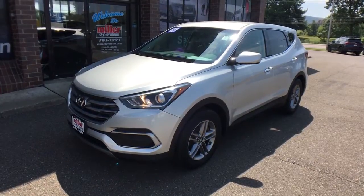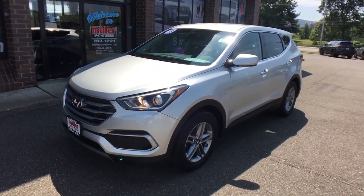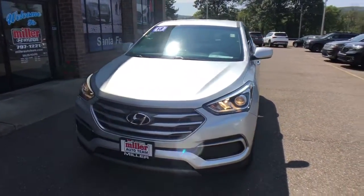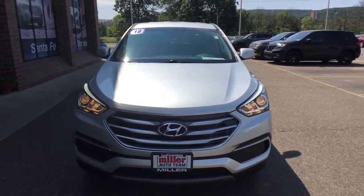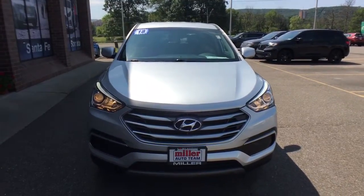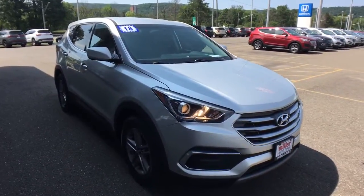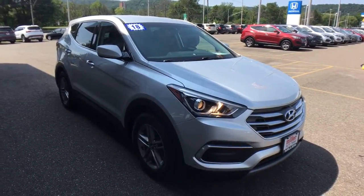Get acquainted with the 2018 Hyundai Santa Fe Sport. This vehicle is an outstanding buy with fewer than 60,000 miles on the odometer. You deserve a ride that was designed with your needs in mind. The time is right to take advantage of the technology, performance, and creature comforts this vehicle has to offer.